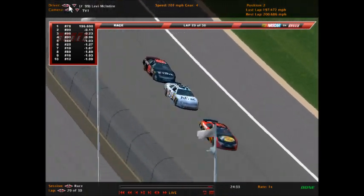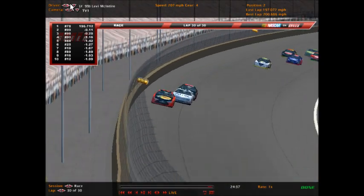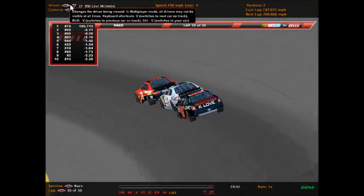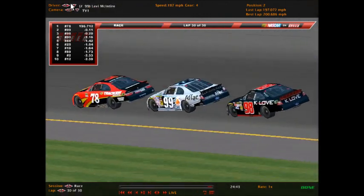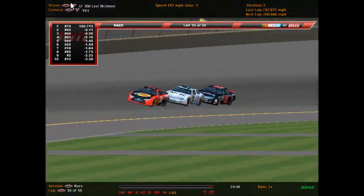White flag is out. 1 lap to go at Michigan. Who's it going to be in the Miller Lite 400? McIntyre to the low side of Osborne. He looks to the low side. Can't make the pass. He might try it on the backstretch, though, as they go to the backstretch.